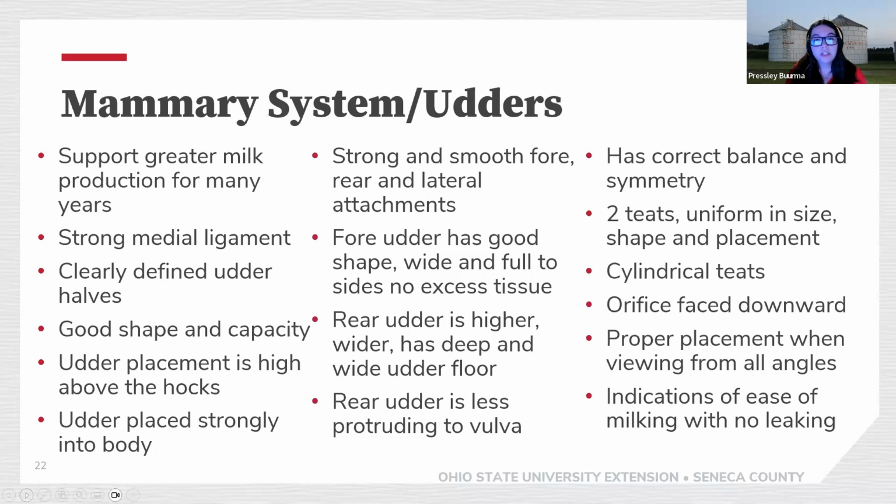They're pretty secure. They're doing a good job. If your orifices or your teats are facing one way or another, then that gives you an idea that, hey, something's not right here in the udder attachment. You also want to make sure you have proper placement when viewing from all angles. You want to view the udder straight on from the rear as well as from the side profile.